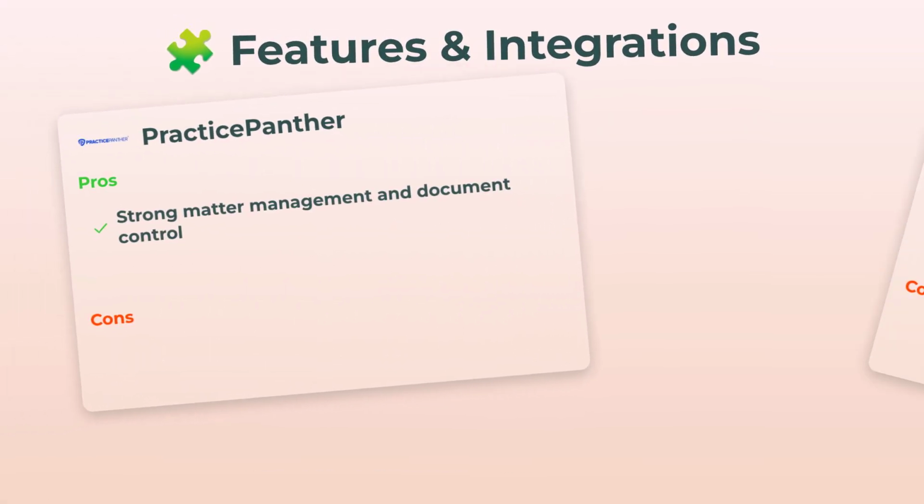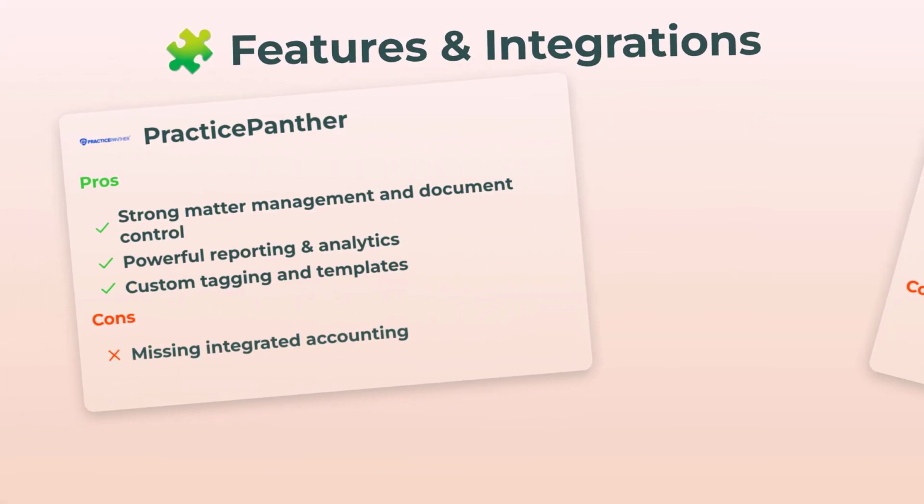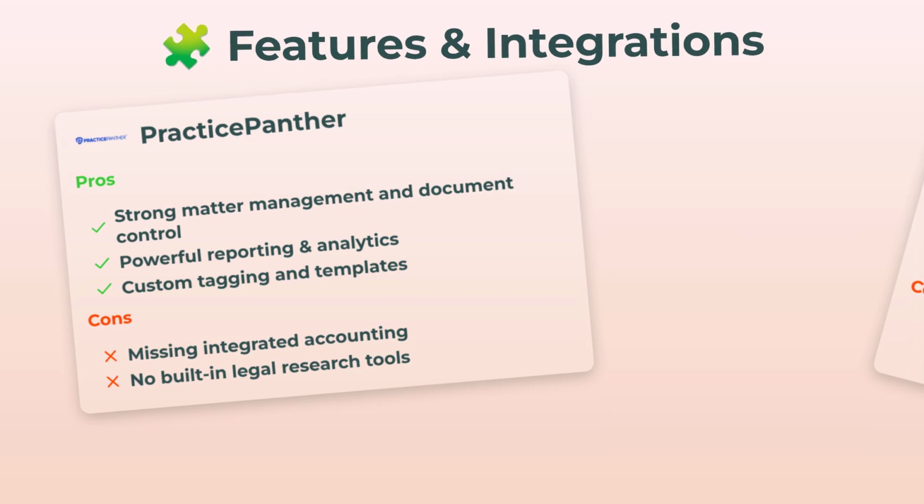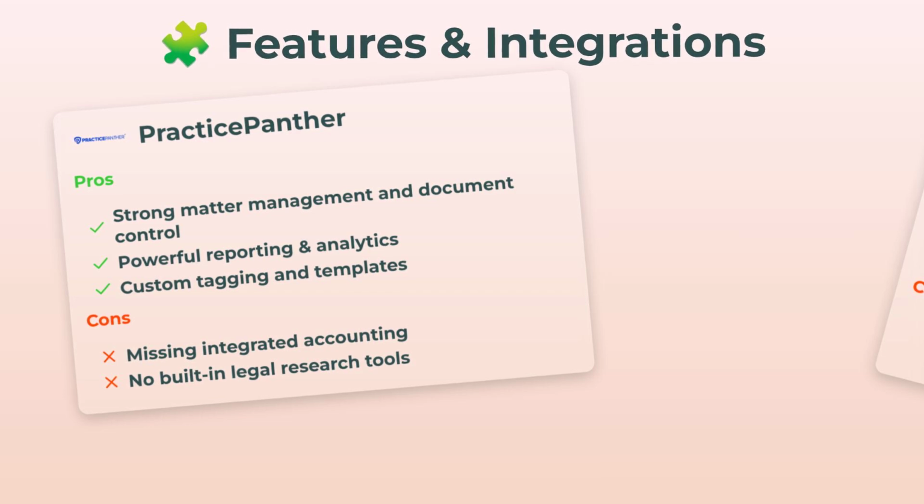Features and integrations. Okay, so PracticePanther is really solid on matter management. You get custom tagging, templates, strong document handling, a bunch of reporting power. But here's the catch. There's no integrated accounting. Like, you need QuickBooks or something extra, and no built-in legal research either, which, yikes if that's important to you.